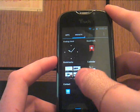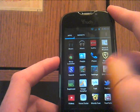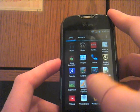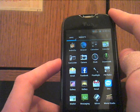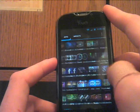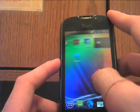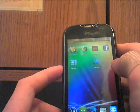I'm on stock kernel right now, or the kernel that comes with the ROM. So I'm on 1.2 gigahertz. I'm not undervolted at all. Swype, I installed Swype. It doesn't come with the ROM. Camera works pretty good. It doesn't look nearly as good as the stock ROM, but that's expected. That's in the thread, people talked about it. I don't know if I can get anything to notify me.